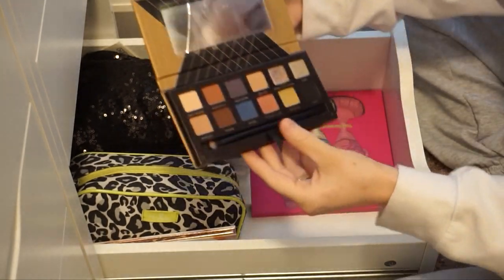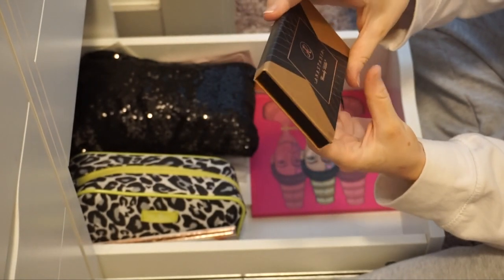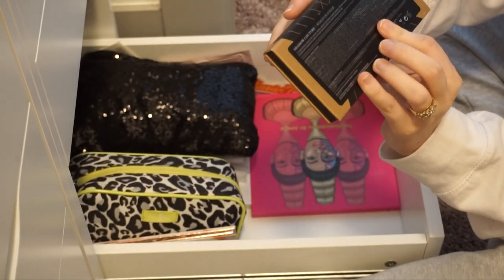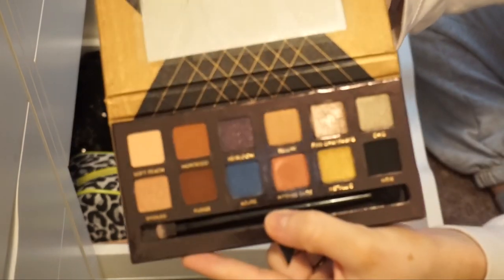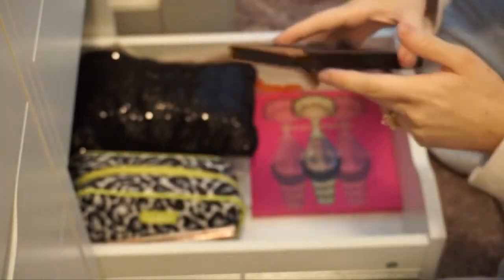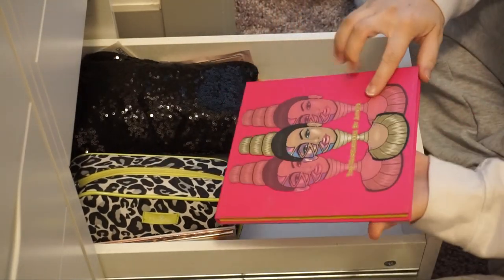Anastasia Beverly Hills, I will be keeping this. This is one of the originals. They don't make this anymore, obviously. It's called the Shadow Couture World Traveler Palette, and it's just such a great, like, all-in-one. So, keep that. All right, I have the Masquerade by Juvia's Place.